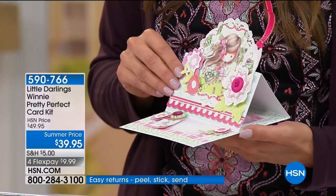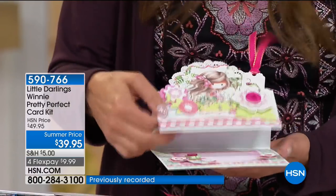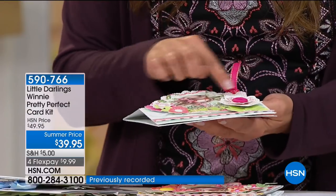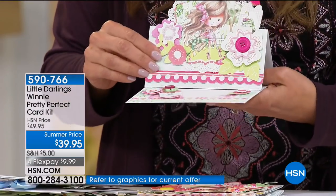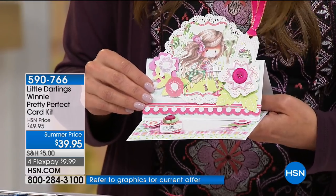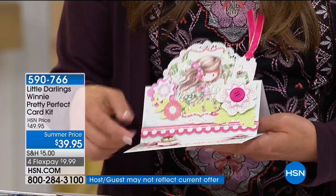Look at this. We even turned this into an easel card. I was wondering, how easy is that? I'm serious. I'm like, oh, how do you do that? It was easy. All you do is score right down the center of one half of it, and you can pop that up. That was just with the regular card stock that comes with it, and then you just score that. And there's just one of the little stickers that you come with. Yes, all these pieces, all your embellishments.